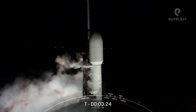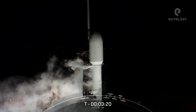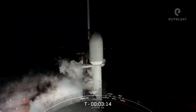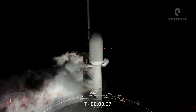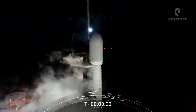Now at this point in the countdown, both the first and second stages are nearly fully loaded with 1 million pounds of kerosene fuel and liquid oxygen. Both first stage and second stage should finish loading propellant about a minute apart from each other. First stage finishes up coming up here shortly at the T-minus 3 minute mark, and second stage should finish around the T-minus 2 minute mark.